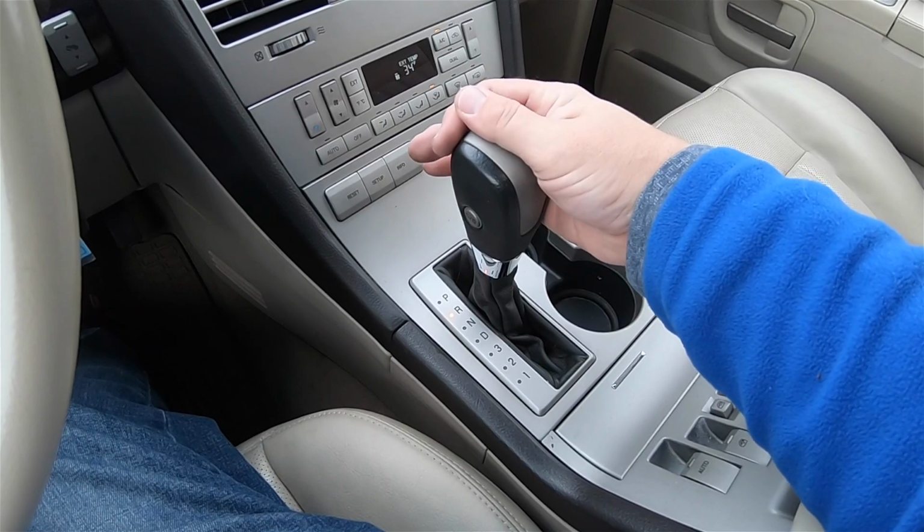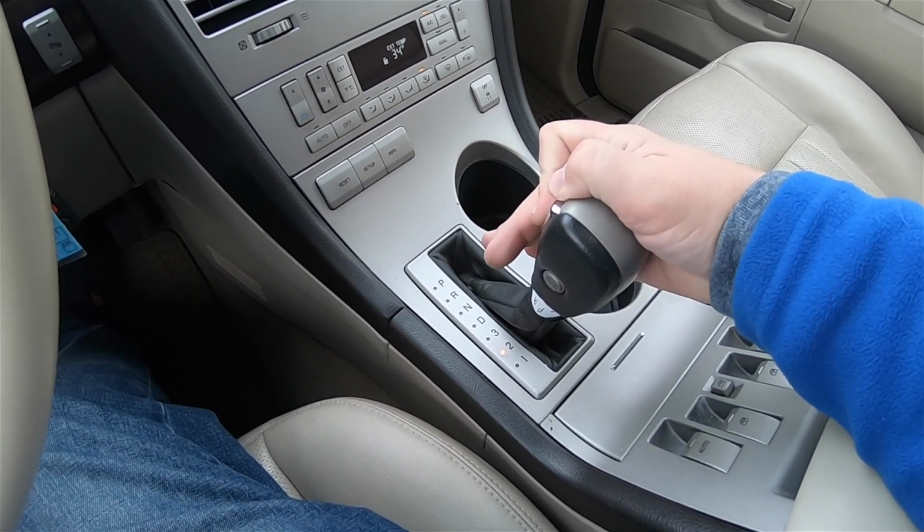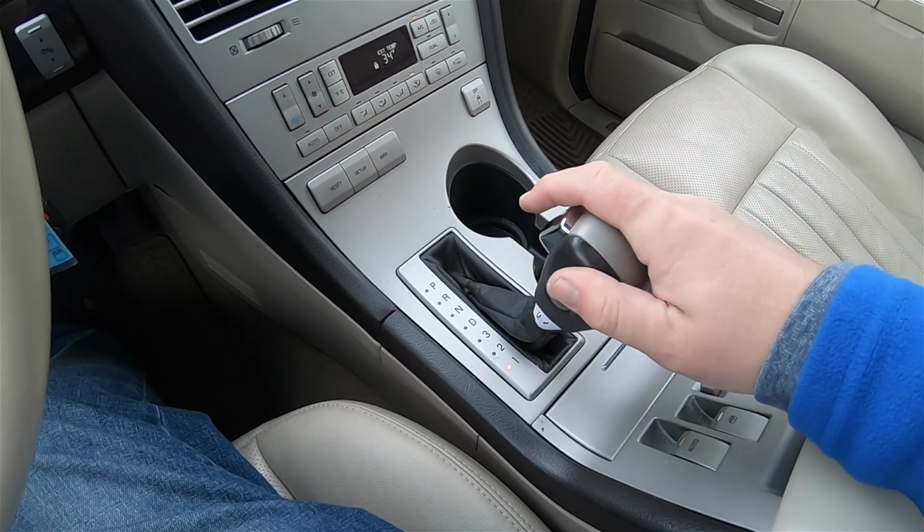The sole available transmission is Ford's 5-speed 5R55E automatic transmission. It does feature overdrive with manual gear selectability.